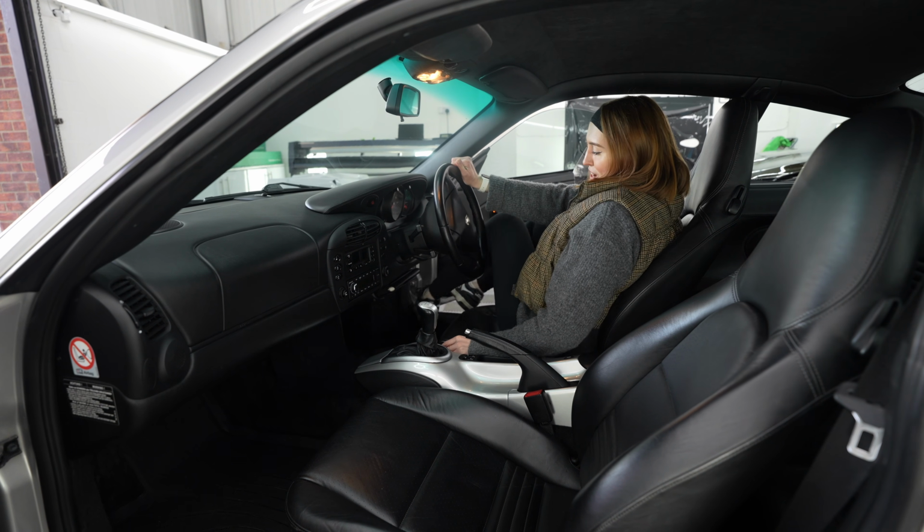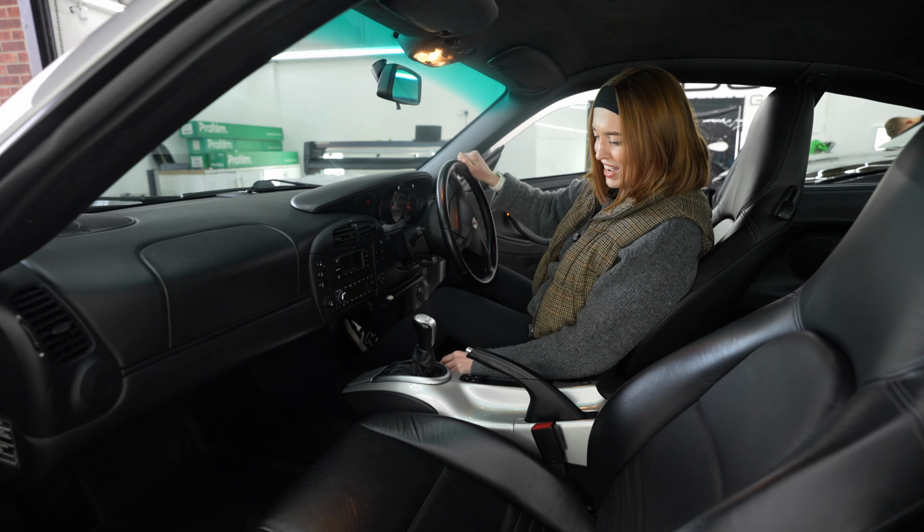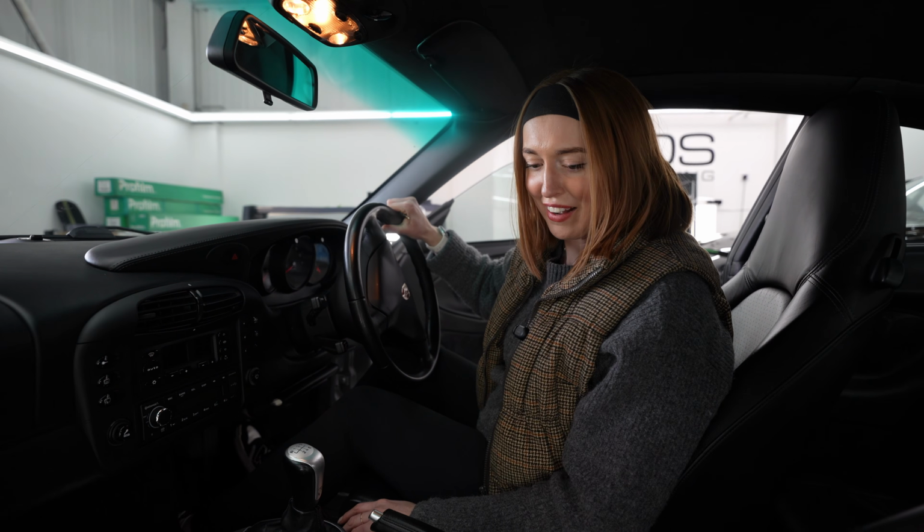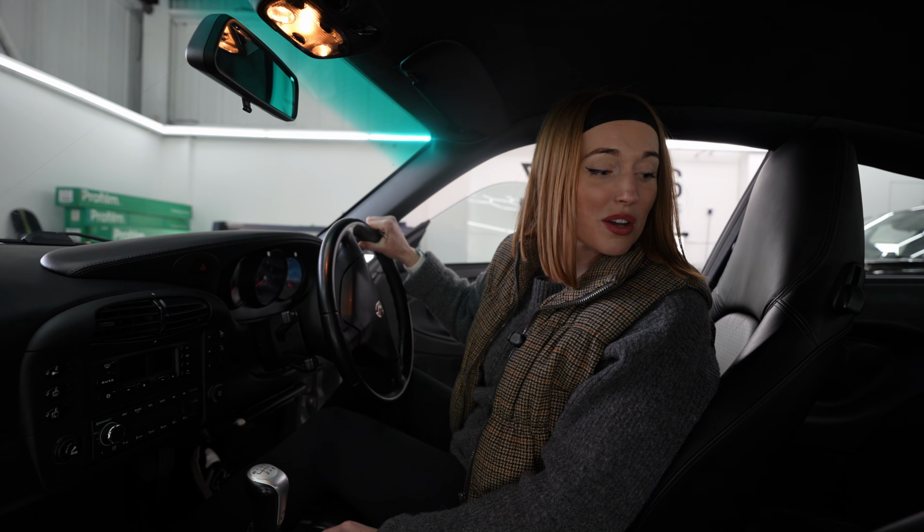So even the interior is looking so good. I almost don't want to put my feet in it because it's so clean and it smells better. It smells so new. It's just mad that this car is 23 years old.